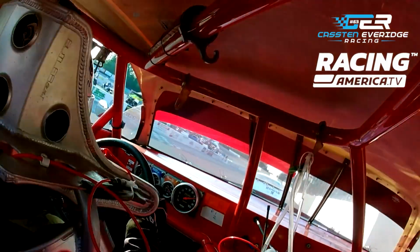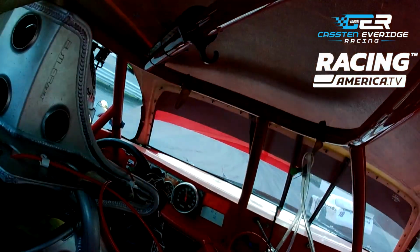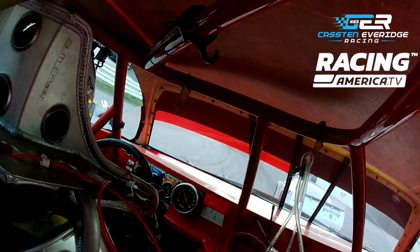Yellow flag is out. Big crash down the back straightaway. And it is Caleb Richard's 38 car. And looks like Glenn Neal's number 33.